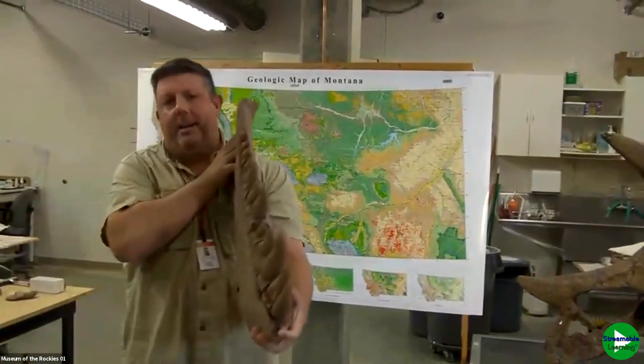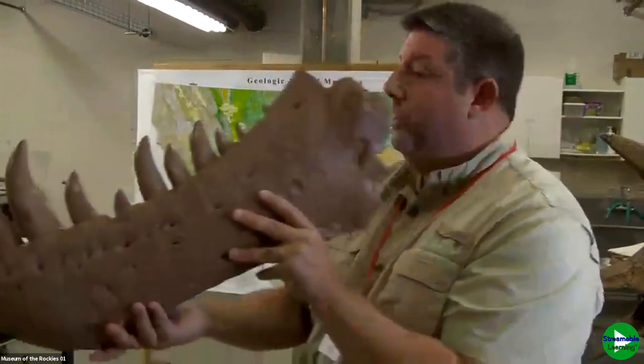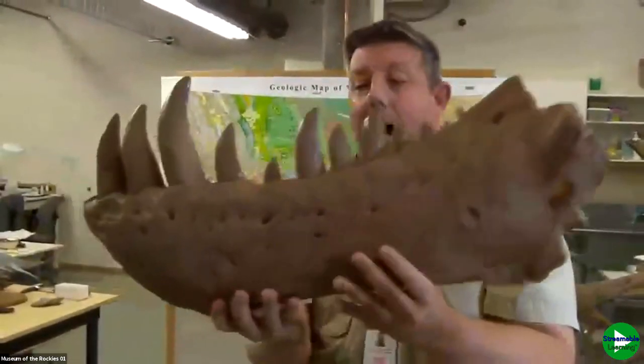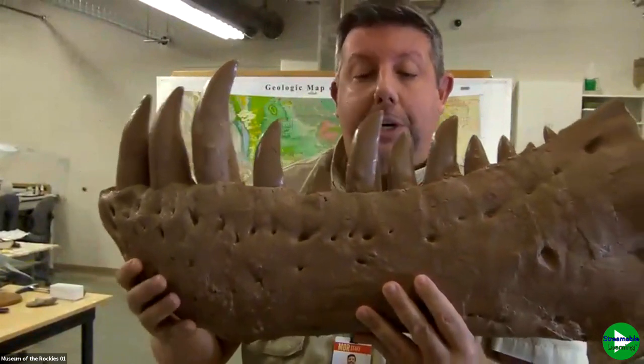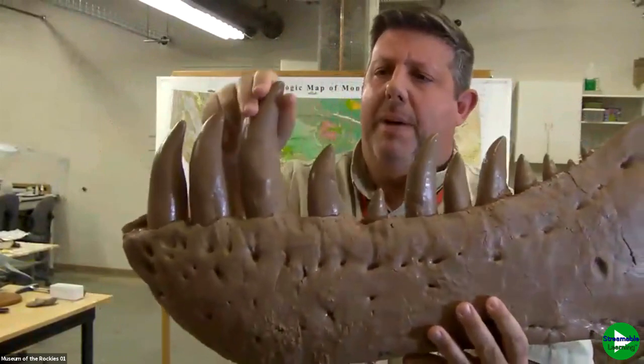This is a cast of a Tyrannosaurus rex left dentary, or part of the lower jaw. So if I was T-Rex and talking, I would be doing this right now. But this is a one-to-one cast of one of our specimens here at Museum of the Rockies. And you can see these very large, spike-like, banana-shaped teeth.